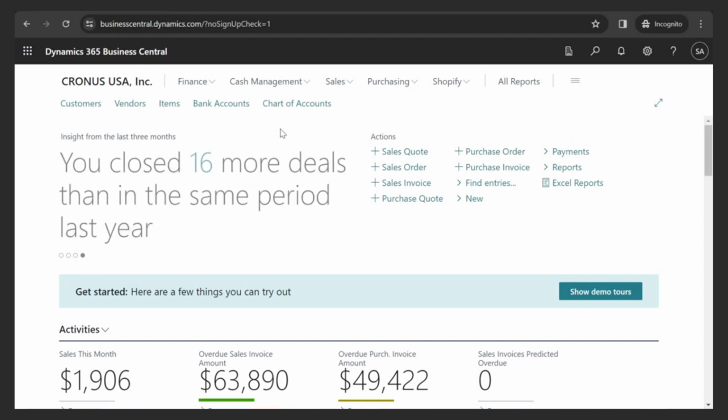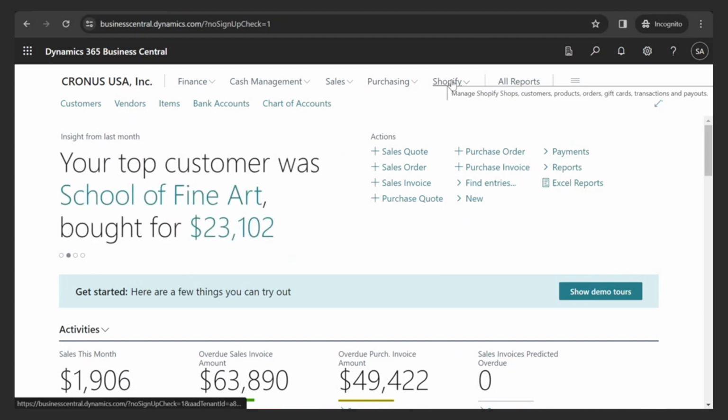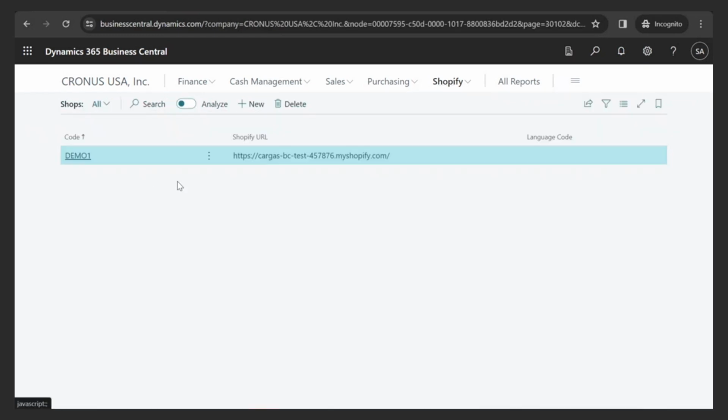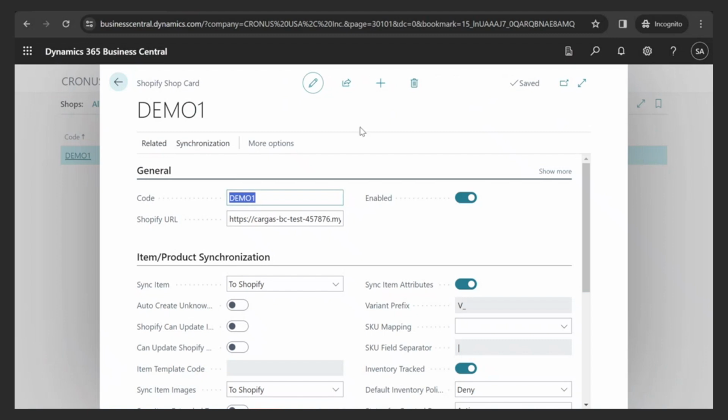And Microsoft has put into Business Central the ability to connect to Shopify directly. You're able to come in here. In fact, you'll see it right here on my home screen. I've got a Shopify drop down here that I can enter in my Shopify shops. So I happen to have a Shopify account up here that I'm listing as the account that I want to use. And when I drill into that shop, I can say, yep, I'm enabling Shopify integration.